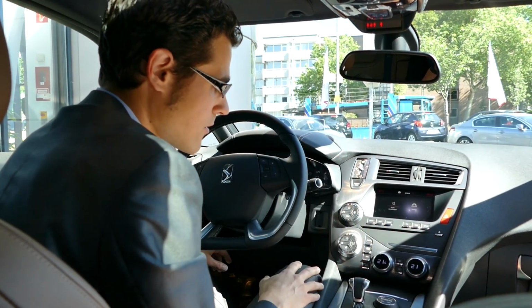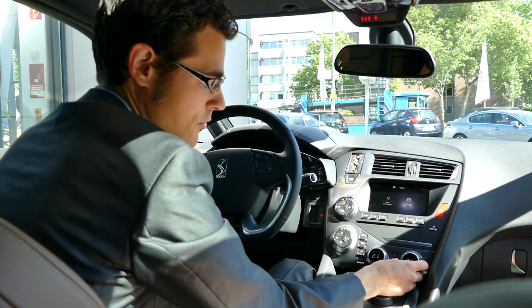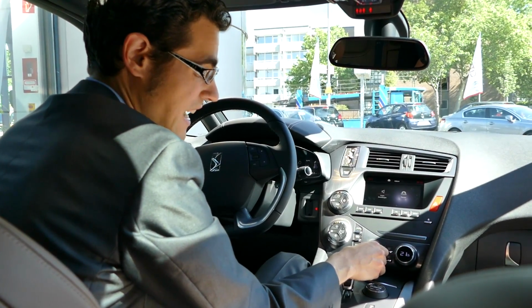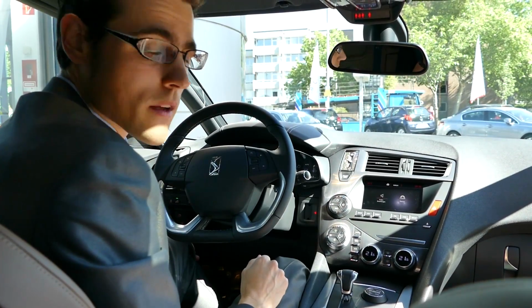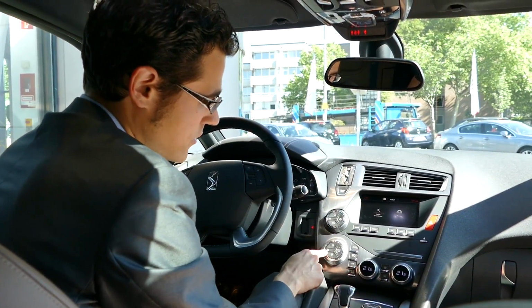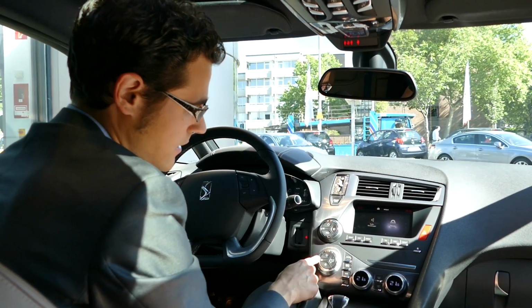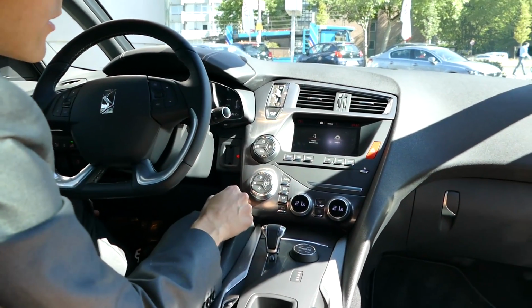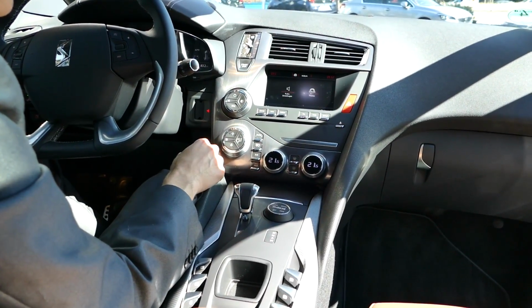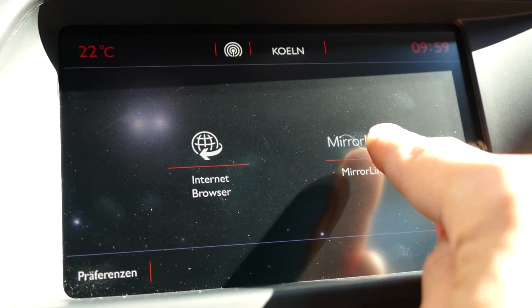No, we don't, so they could be saved, but what is very good is that we can still control the temperature very quickly. I like it when the temperature can be controlled manually and not only via the touchscreen. Also where the vents should lead the air through is still possible here, or the air conditioning on and off, that's also with a separate knob. Everything else is done via the touchscreen now. There's also smartphone integration now available.